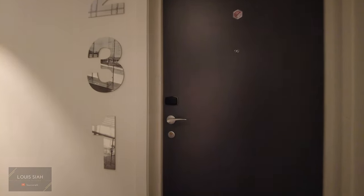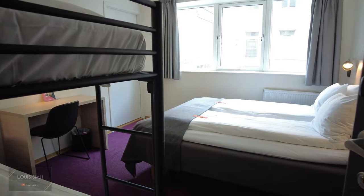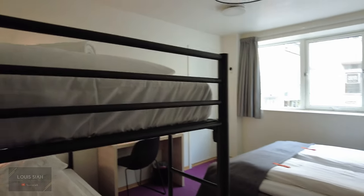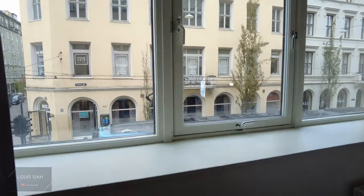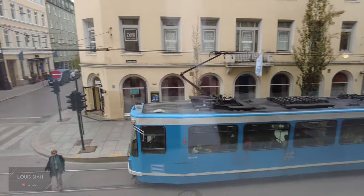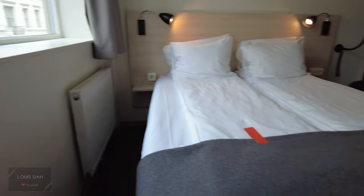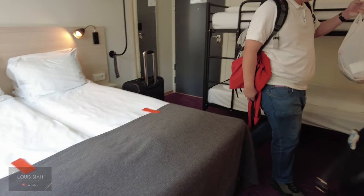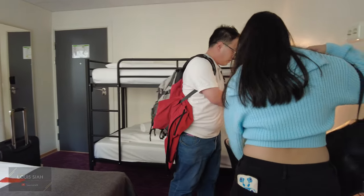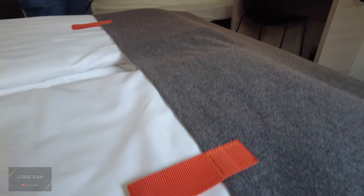Okay, and you put the... Whoa. Double decker, a double bed. Power. Yep, can request. I think this is the nicest hostel I ever stayed in. Oh, the bed. Wait, the bed is very comfortable.